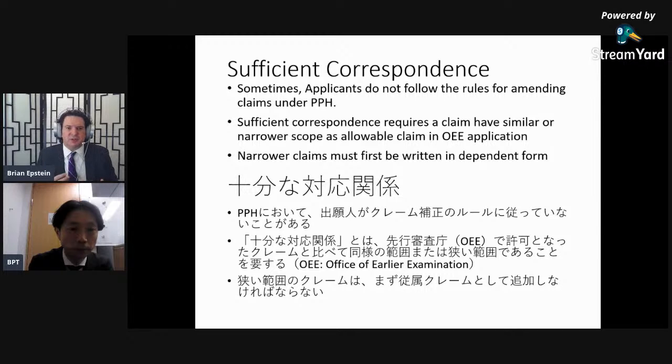So in a lot of cases, for Japanese applicants in particular, we're discussing the JPO. And sufficient correspondence requires a claim to have a similar or narrower scope as an allowable claim in the application in the Office of earlier examination. Right, this is the office that sent the notice of allowance, the decision to grant, whatever it is, in the non-US jurisdiction.